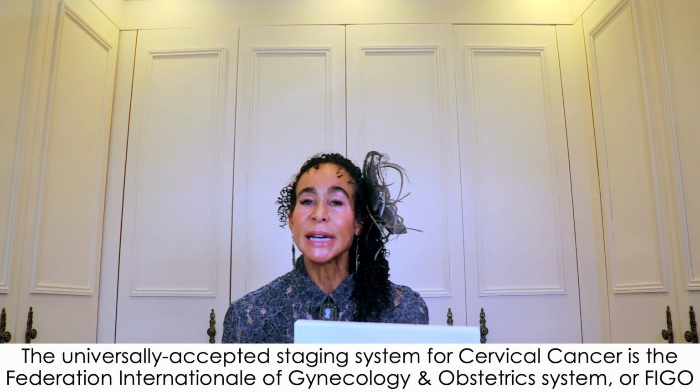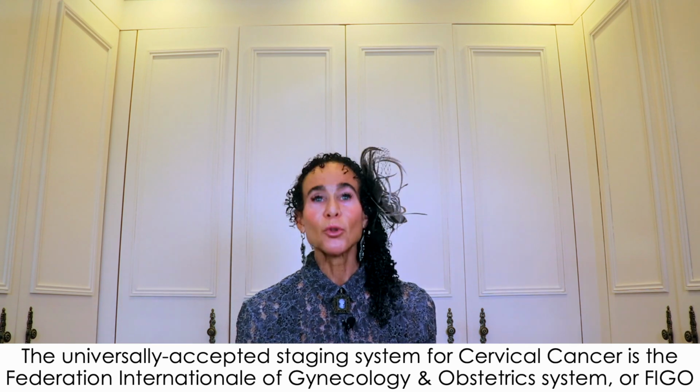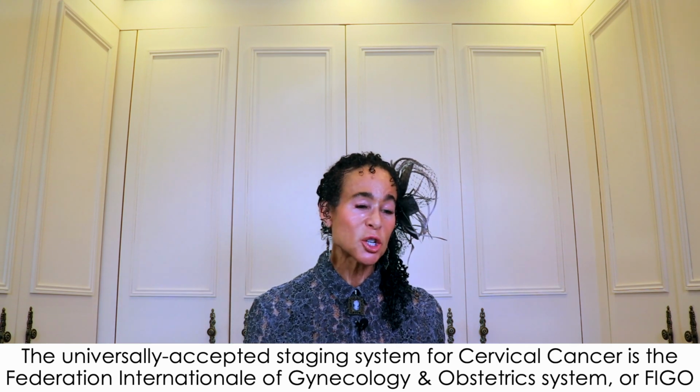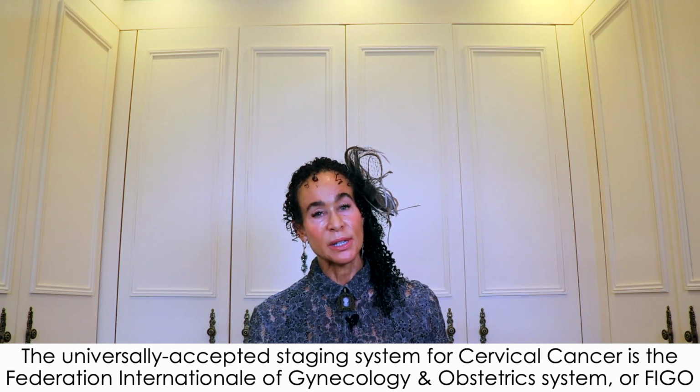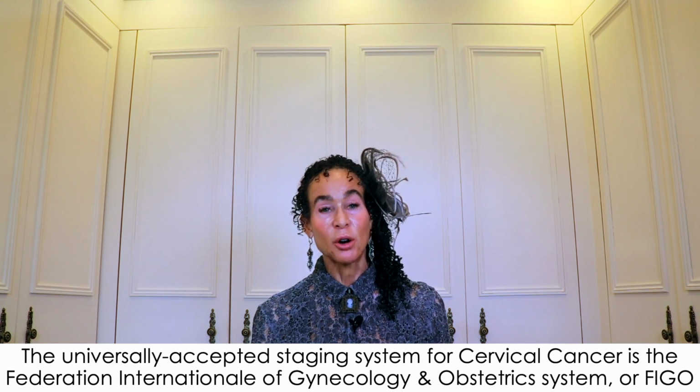The universally accepted staging system for cervical cancer is the Fédération Internationale of Gynecology and Obstetrics System, or FIGO. All gynecologic cancers are staged according to the FIGO system. Some are more detailed than others, and it just so happens that cervical cancer has one of the more detailed FIGO staging systems. Generally, it uses 4 Roman numerals to designate the extent of progressive spread of the cancer.